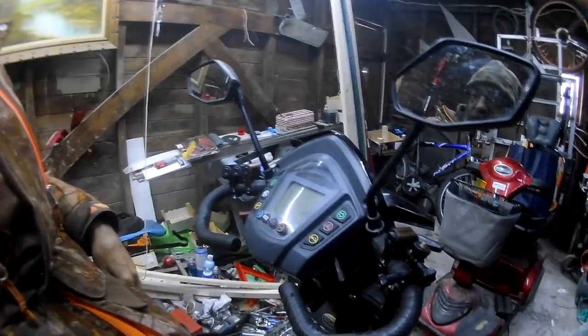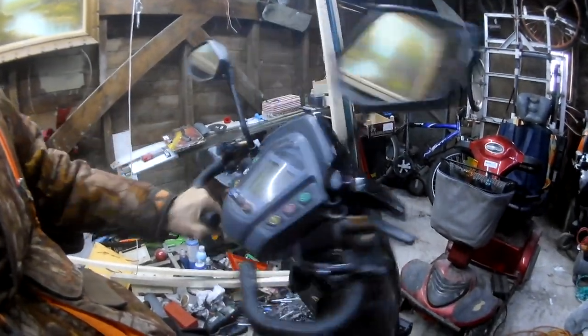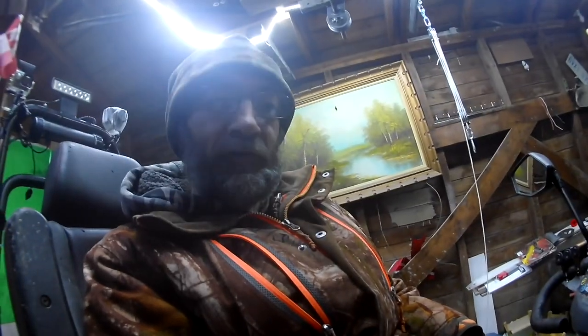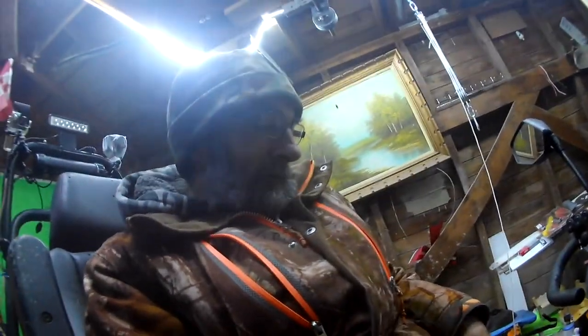So then I started having another issue, error code 7 again, whenever I turned to the right, and that's when I discovered there was a wire up front. Electrical tape had unpeeled itself from it and it was shorting on the frame. So that's why I know when that happens, especially if the lights are on, to look up there, something's going on.